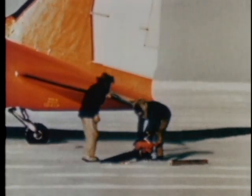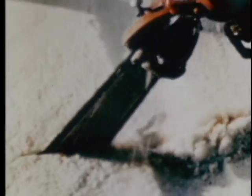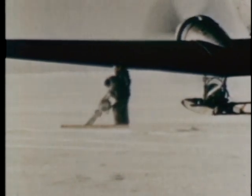This is a crucial moment, and the plane is kept ready for instant takeoff in case the ice is too thin. When the saw starts bringing up water, the ice thickness can be measured. To support the loaded P2V, it must be at least 4 1/2 feet thick. And the field must, of course, be long enough and smooth enough. This field passes the test, and the P2V is cleared for landing.